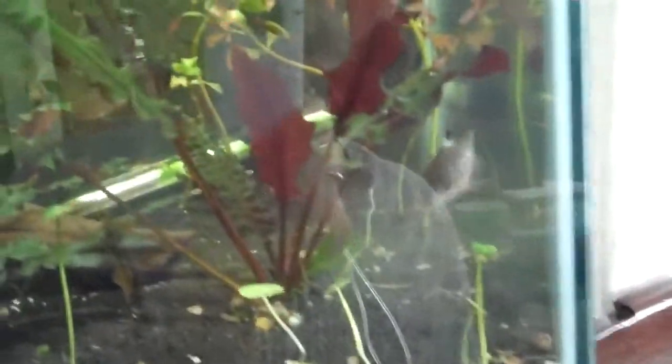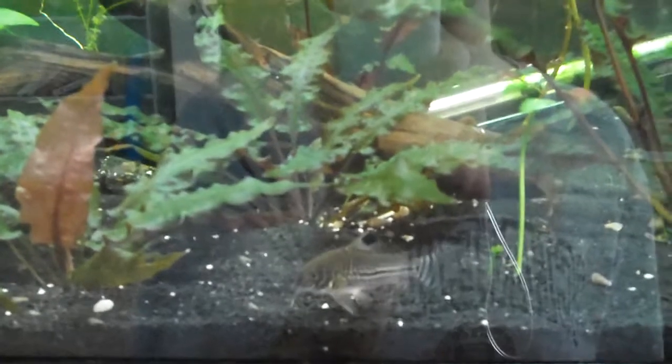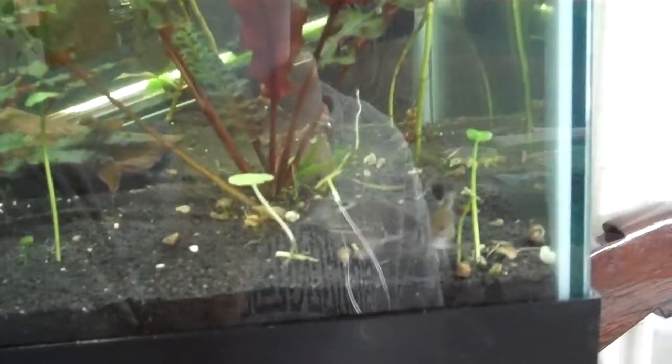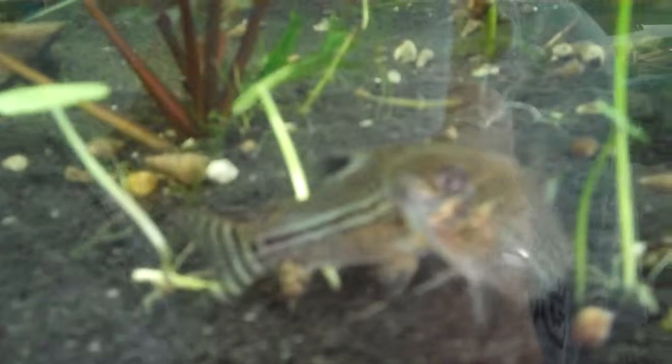So back to the fry, or raising them. These fish are not very good parents. They basically don't care. In my experience, as soon as she drops an egg or places it on a leaf, if she can find it, she turns right back around and eats it. Or one of the other fish will come by and eat it fairly quickly. So, see, there they go again. Oh, she's actually going with the other male.